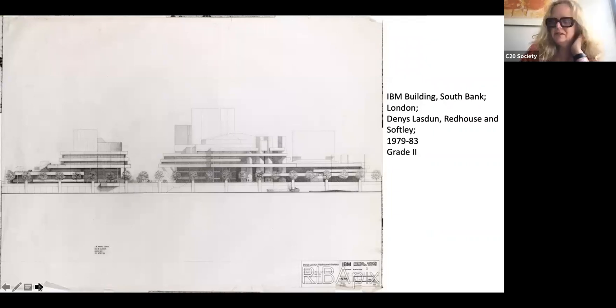And then another positive was the listing of the IBM building by Lasdun, which you can see is the building on the left. It's the building next door to the National Theatre. And this had been on our radar for a while, but it had been considered too young to list unless there was a significant threat to it. That's the case. We can't get buildings under 30 years old listed unless they are thought to be at risk of demolition or very, very substantial alteration.